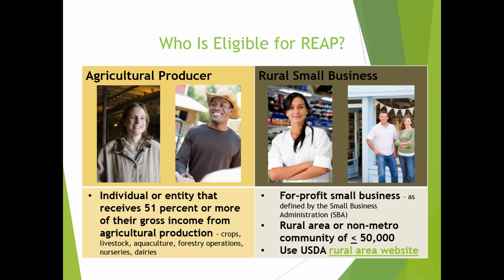So even if you are in a rural area, if it's too close to one that isn't rural, that can also disqualify you. And if you are applying as an ag producer, that doesn't apply. You can be right in the middle of Boston, but if you're an ag producer, you are still qualified. And I say that because I actually had a farm in the middle of Boston. Still a farm, still counts.